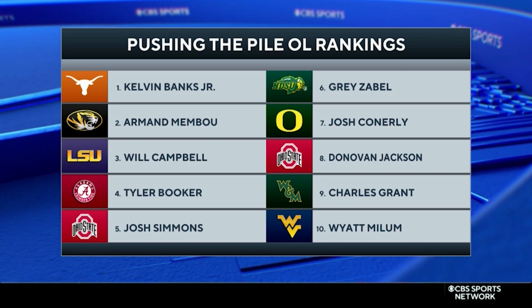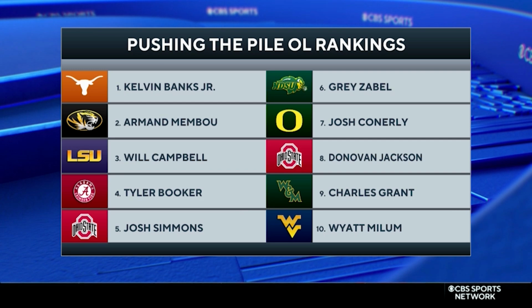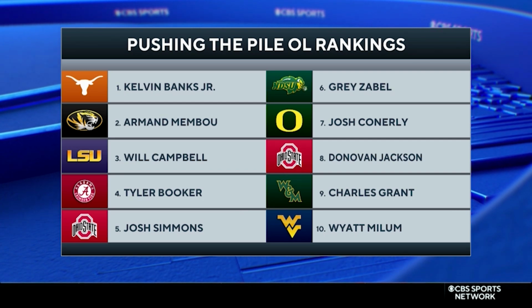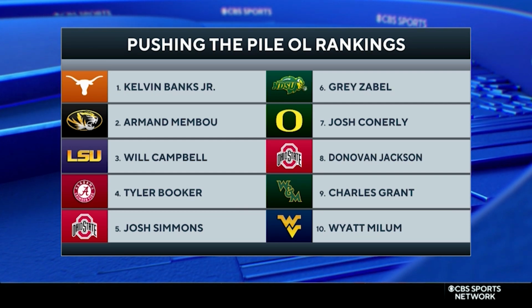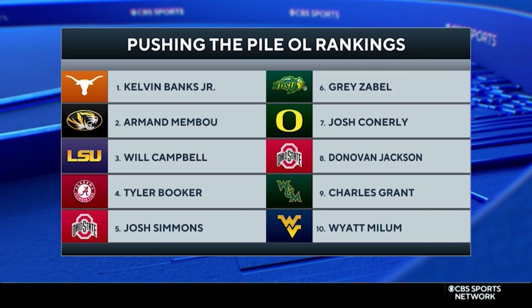Armand Membou's not far behind, though. I have these guys very close in my final rankings. Membou is much more of a freak. I think he's a little less polished. He just doesn't look as clean on a play-for-play basis, but when his high-end stuff is higher end than anyone else in this draft class, he's an unbelievable athlete. Just draft him. He'll go top 10 in my opinion.